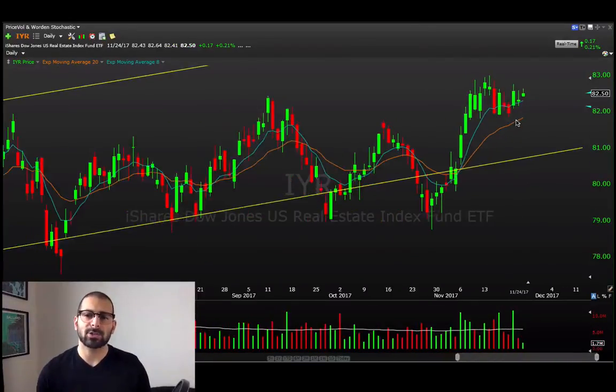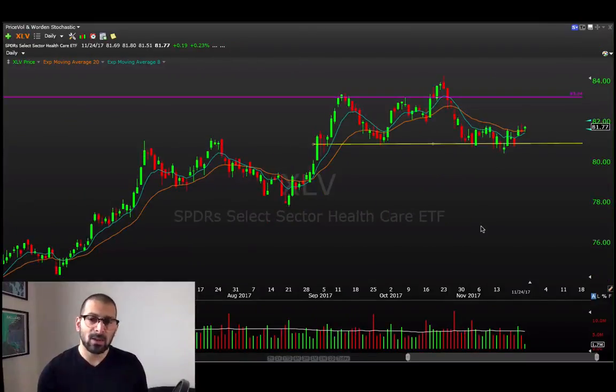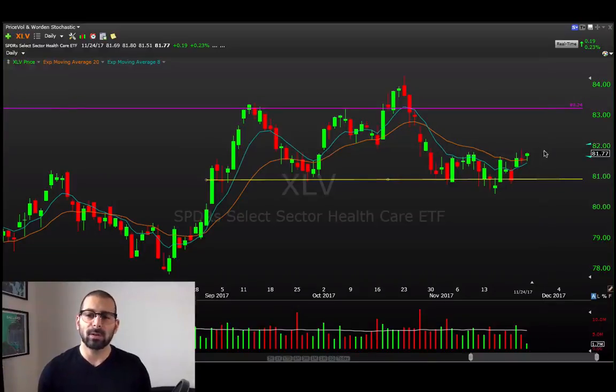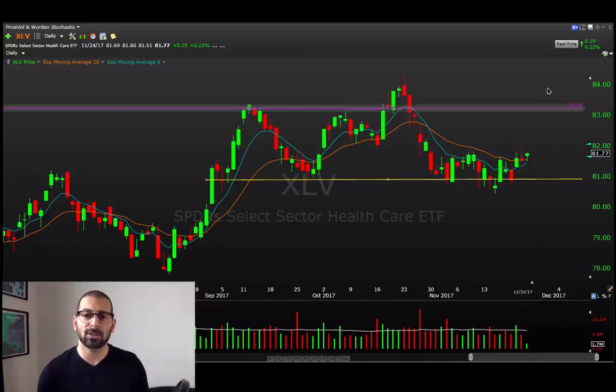IYR I still think is kind of interesting here as it just perks up and consolidates near these highs after a strong move towards the end of October. And then finally we have XLV, which again I still do like here at these lows, starting to finally perk back up. I think if we get some follow through next week above Wednesday's highs above this $82, we can very quickly be back to these recent highs up here, and then potentially look for that breakout to new highs in the healthcare space.